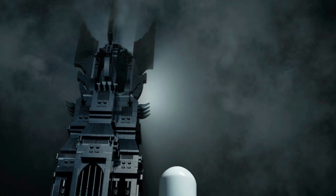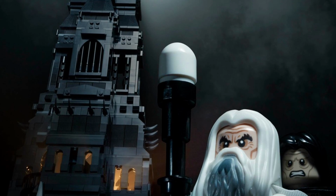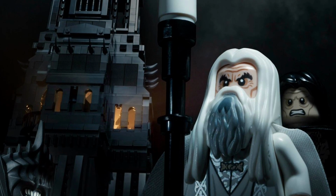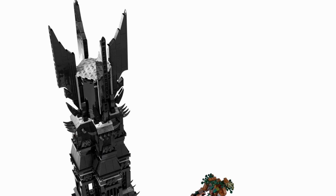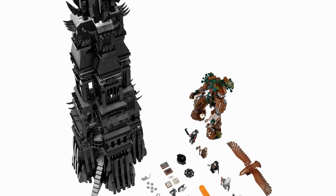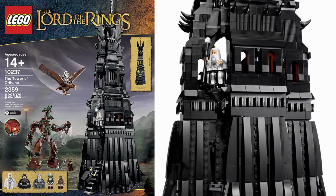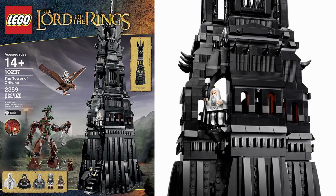Moving into the top 3, I'm going with the Tower of Orthank, the largest set from the Lord of the Rings theme, coming in at 2,359 pieces and a retail price of $200 when it released back in 2015. It's massive, coming in at over 2 feet tall. The completely black exterior is imposing and does a fantastic job of capturing the cold, stone exterior that makes the tower so menacing in the films.